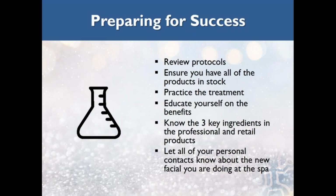Preparing for success. Ensure you review your protocols so that you're trained and that you feel confident. The protocols are written to help you be successful and that you're able to talk about key ingredients, features, and benefits. Ensure that you're in stock of all professional product and retail items within the facial protocol. Practice the treatment. Ask your manager if you can practice performing the service, perhaps on a coworker or on them.